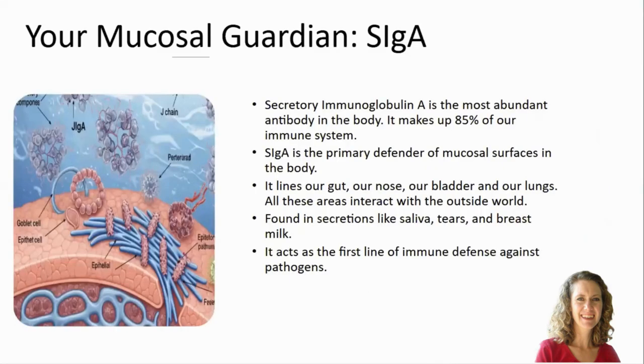Your gut comprises 85% of our immune system, okay? And there's an immunoglobulin called secretory immunoglobulin A, and that is the most abundant antibody in the body, okay? Or it's not actually an antibody, it's an immunoglobulin. It makes up 85% of our immune system.